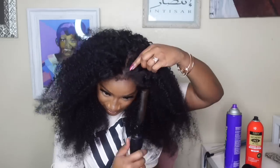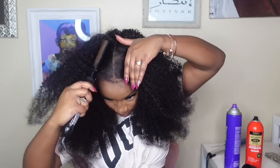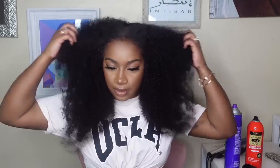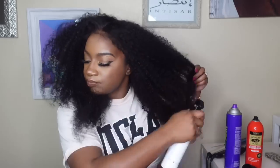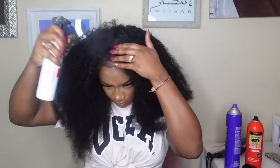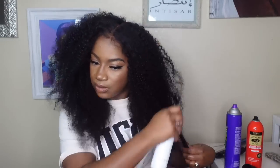I'm putting her in a middle part. Why? Because I was feeling like giving Tiana Taylor circa 2007 vibes, and I feel like that's what I'm coming through with. So I'm just going on through, wetting her down with a mixture of Miel Organics conditioner and water, just zhuzhing, okay? And just getting this hair nice and hydrated.